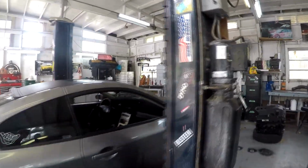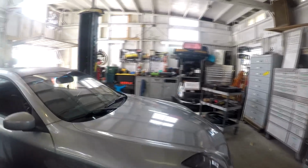Finished up the hood. We got a nice little hole cut in there so that the throttle body isn't rubbing up against there anymore. Now I don't have to worry about that. Maybe in a week or two, I'm gonna see if it's rubbing on the rubber, and if I have to cut it anymore, we'll make some adjustments then. But for now, I'm just gonna call it a day.